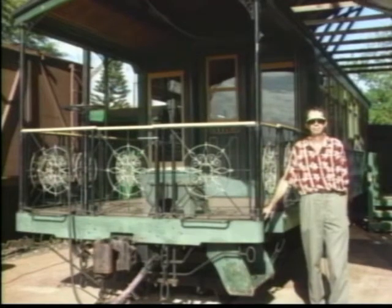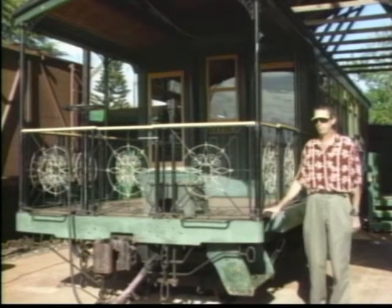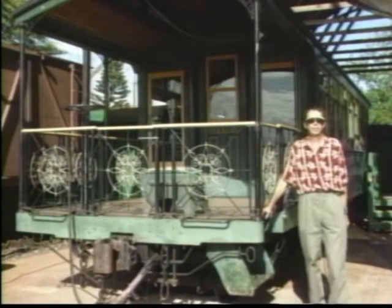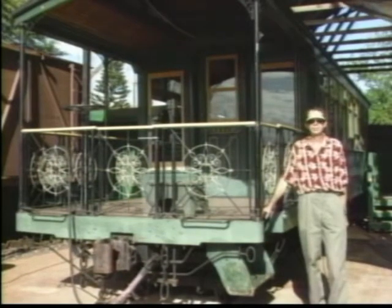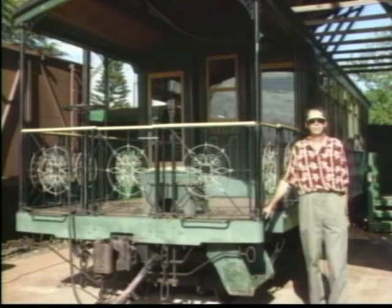And I've been, with a lot of help of course, we restored the coach. When it originally came to the Hawaiian Railway Society from the Bishop Museum, it was in pretty poor condition. A lot of the front was rotted away. There was very little of the roof left, and the inside needed a lot of work. The termites had really made a meal of the inside of the coach.